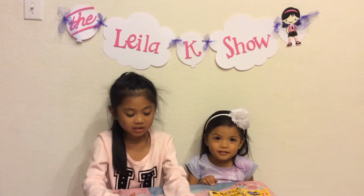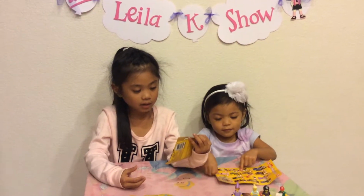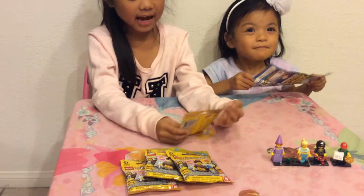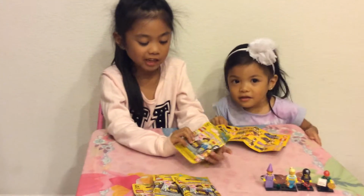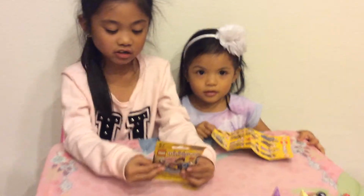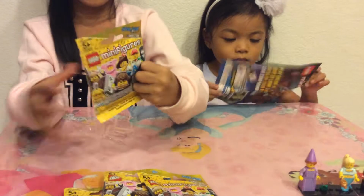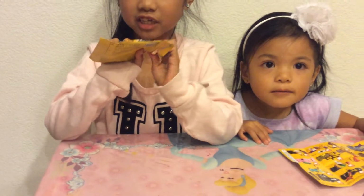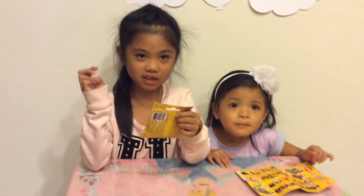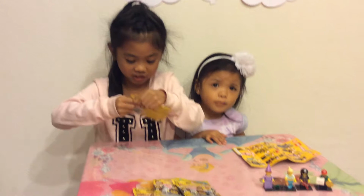Today we're gonna open four more of these mini figures. And we're gonna open our first mini figure. In the last video, I forgot to show you what it looks like. Let's go open our first black bag. I've still been waiting to get the pig guy. The guy who is just a bag of it.